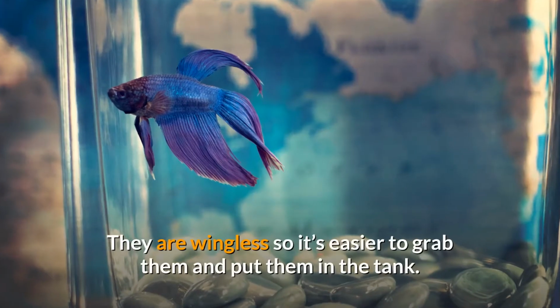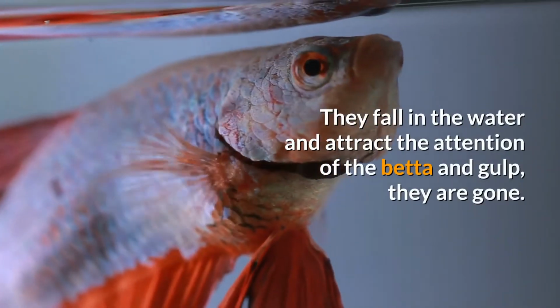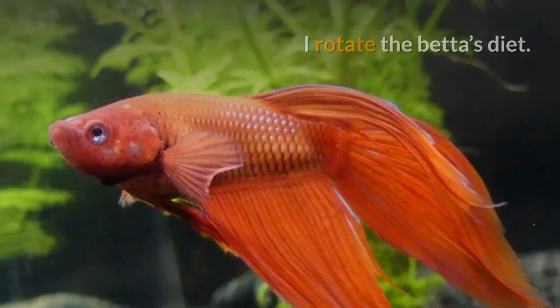They are wingless, so it's easier to grab them and put them in the tank. They fall into the water and attract the attention of the betta, and gulp, they're gone. I usually feed 2 at a time. I rotate the betta's diet.